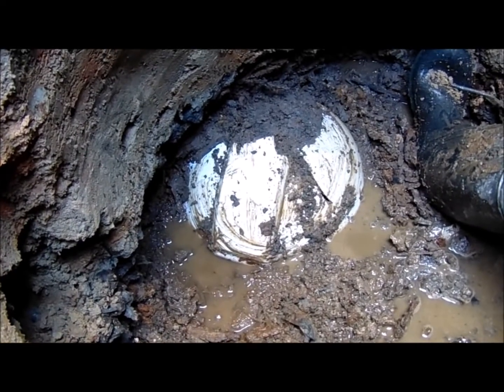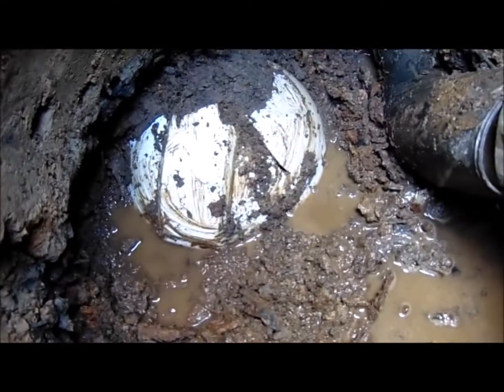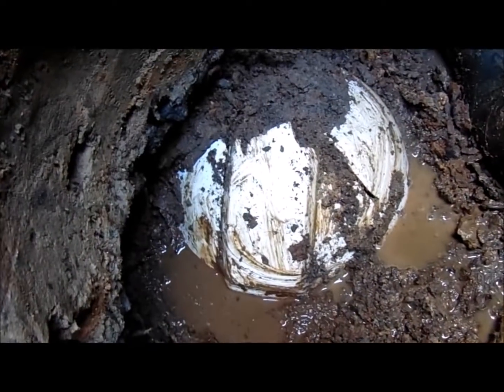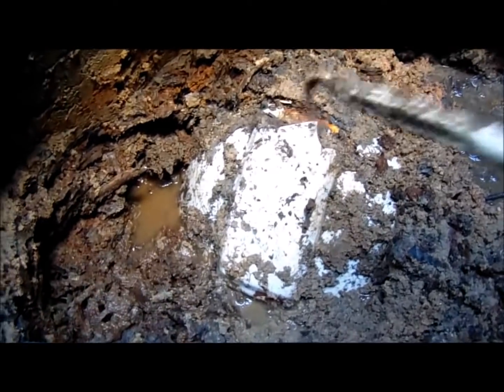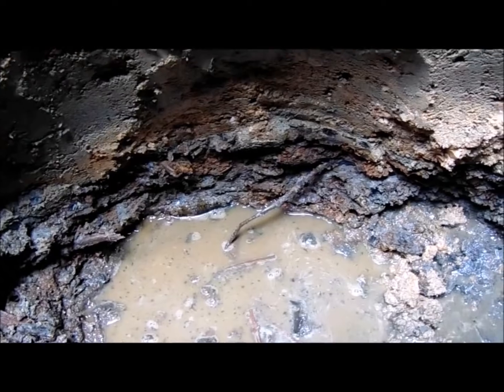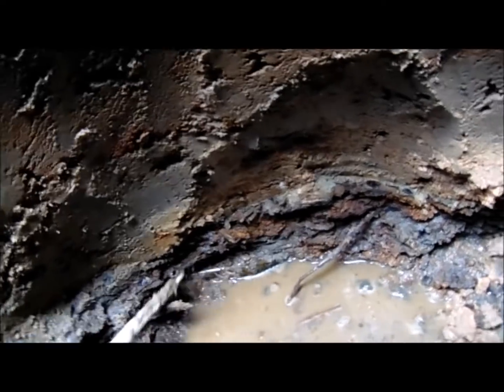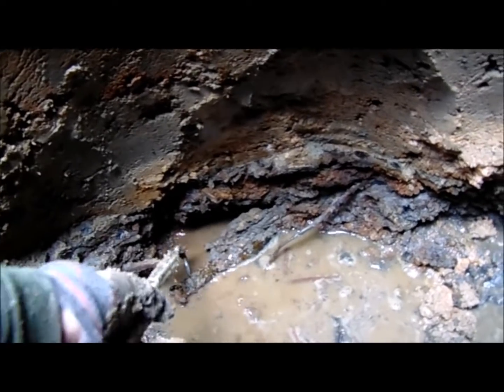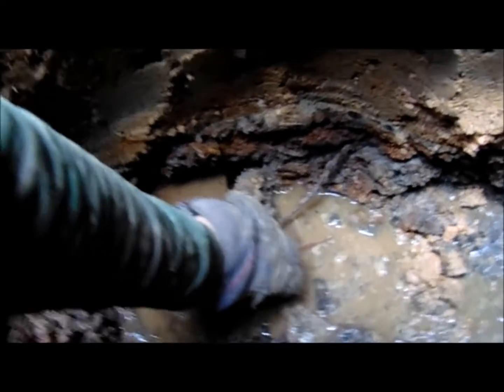No, it's not a sink basin. I don't know what it is. Got mosquitoes landing on my face. What is it? It seems to have a little bit of color. Nope, it's just part of the rust. Oh, it looks like a piece of a sink basin after all. What's that? Is that a soda? No, I don't think so. It's just another one of these from England with the little blob top on it.